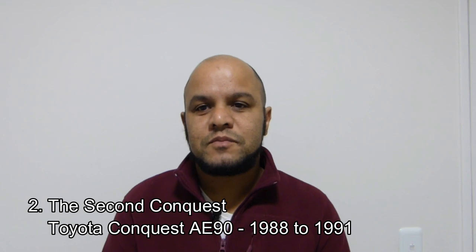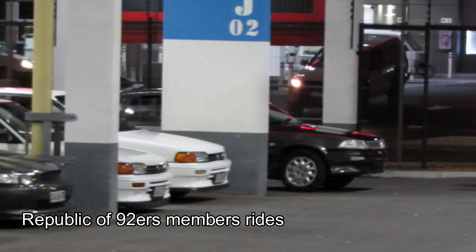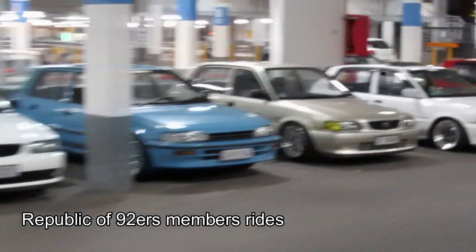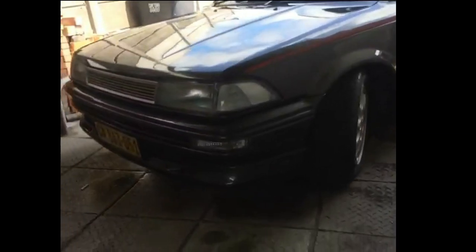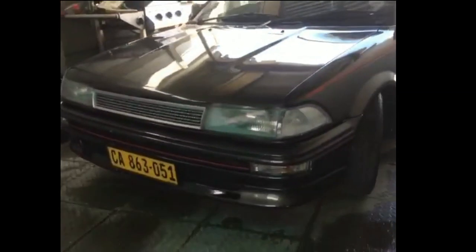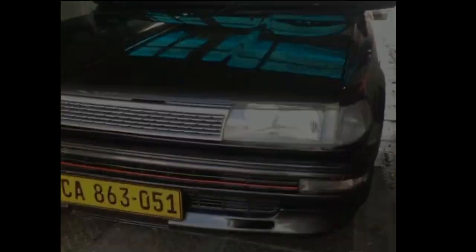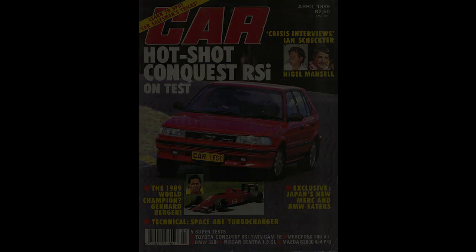Now, the second generation of the Conquest is probably the most popular of the lot. This was launched in 1988, and it coincided with the Corolla AE90 or AE92 shape, which is also known more affectionately as the Bubble or Kentucky Rounder. Now, this was again basically a spin-off of the original Corolla, where you had again a 1300 engine and a 1600, powered by the 2E as well as the 4A-FE. And later on, around mid 1989, they launched the twin cam RSI Conquest in this shape. And this was powered by a second generation 4AGE engine, which pushed out 87 kilowatts. So it was a bit more, the engine got a bit stronger as well.